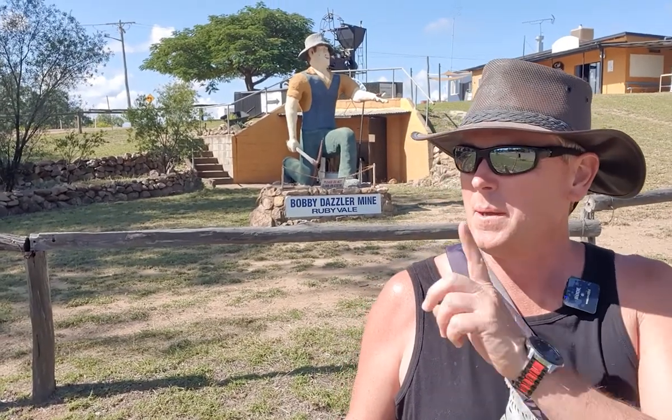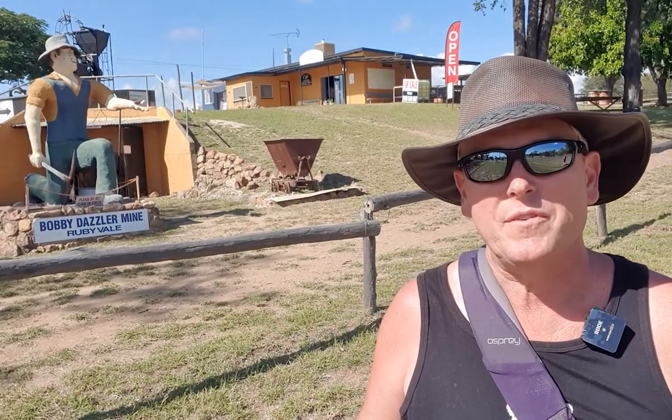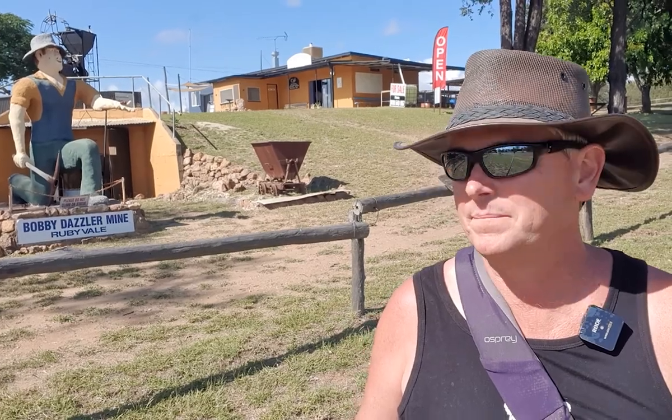Literally just meters down the road, come across another one. This is Bobby Dazzler's. This one's got an underground tour. I might go and see what that might be all about. And there's some more fossicking can be done up the hill.